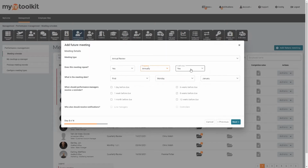Now, indefinitely. If you've got indefinitely selected, this future schedule of meetings is just going to reoccur until the point where the employee leaves the organization. So if you want that to be the case, you put yes. Perhaps you just want this particular run of meetings to happen a set number of times, so you can enter the number there. You can also toggle up and down using the arrows.